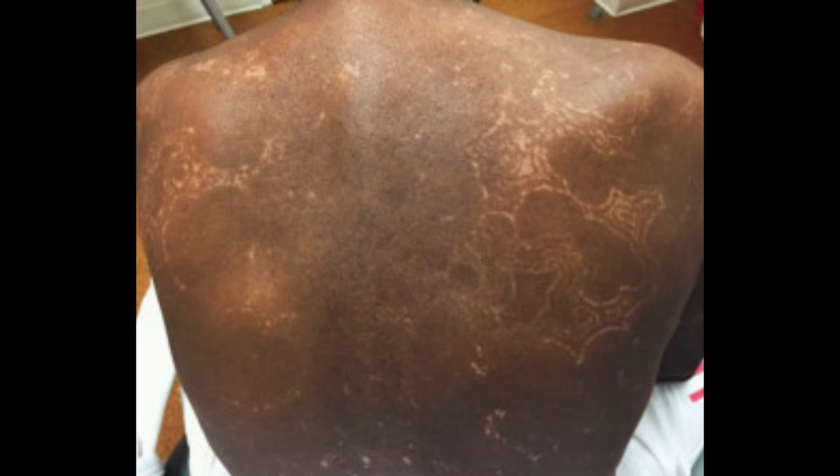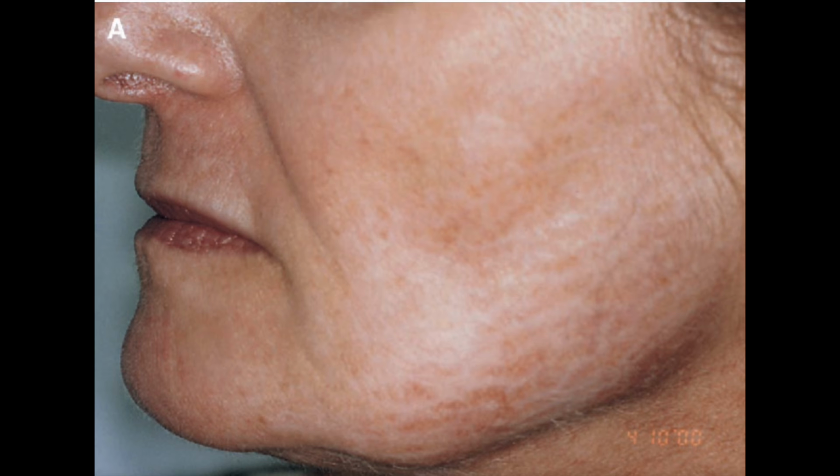The skin's ability to make pigment can slow down as a result of a variety of different things. Any sort of skin injury, medications that you put on your skin, or if you've had a cosmetic procedure like Botox, fillers, resurfacing lasers. A lot of times though, hypopigmentation is secondary to a primary skin disorder that heals with loss of pigment. It's called post-inflammatory hypopigmentation.